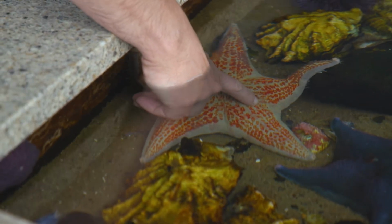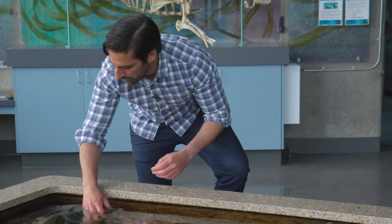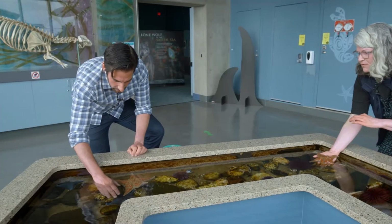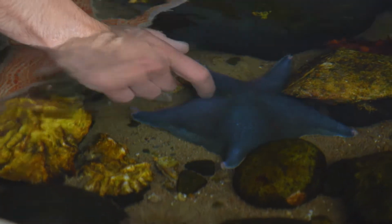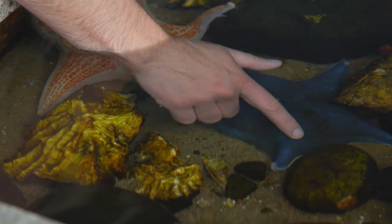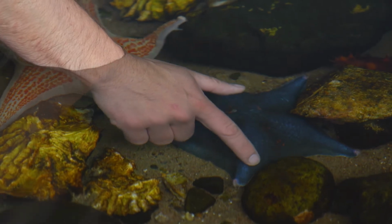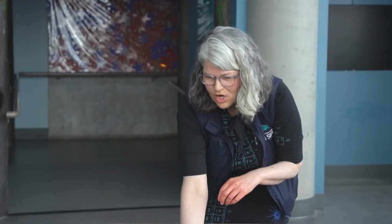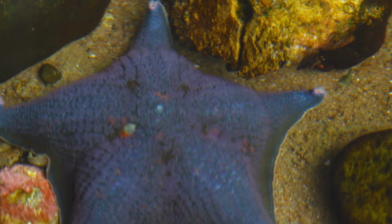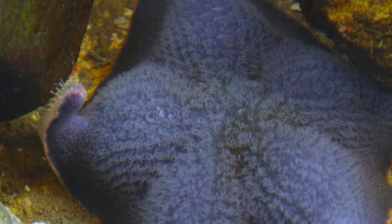Exactly. And if you go a little bit to your right, there's a bat star there, and give that a feel. You can feel that it's very different from the leather star. It's not spiky, but like sandpaper almost. Sometimes I compare it to the roughness of a cat's tongue. Why is it called a bat star? The arms of the bat star you can see are very clearly webbed like a bat wing. So again, the name sort of alludes to its appearance.